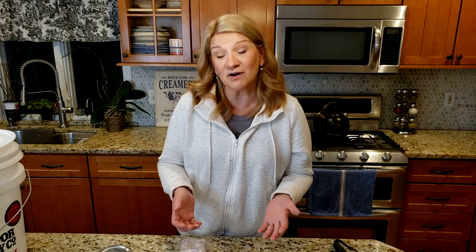Some literature says that you can store away rice for 20 to 25 years. I've never stored it for that long, but I've done it for 7 years, and it's just as good as the day when we stored it away, okay?